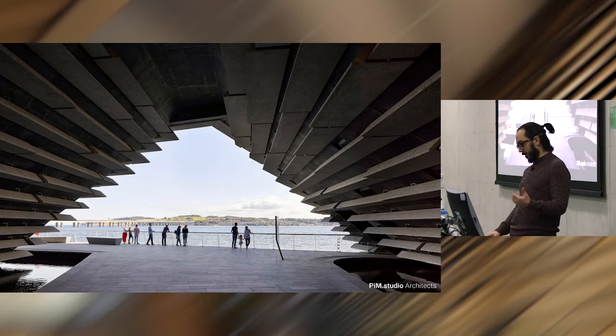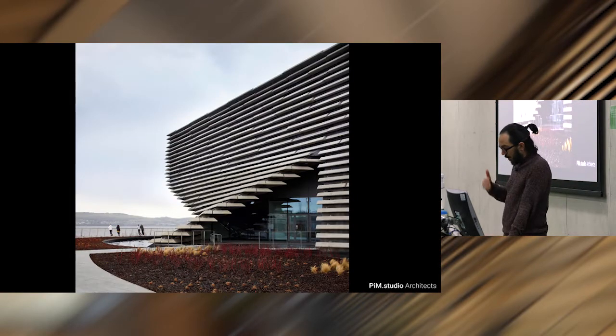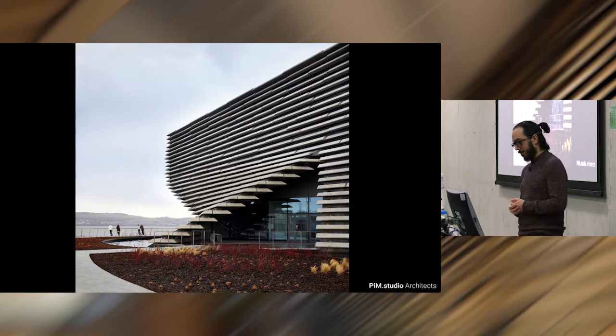And that's part of a promenade which crosses the building here in this void in the center of the building, and goes all around the building. That was our interpretation of the competition brief, asking for people and visitors to be able to walk around the building and on the riverside. So we decided to just place the building on top of the promenade, allowing people to go around.